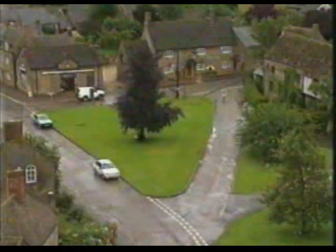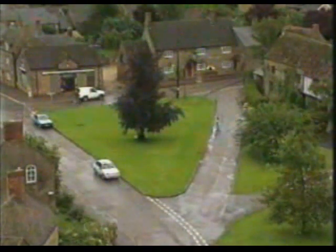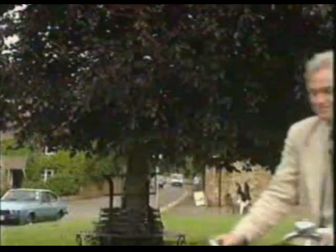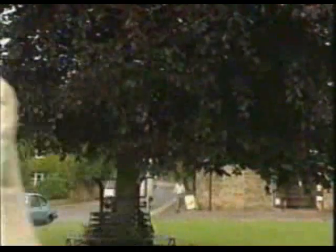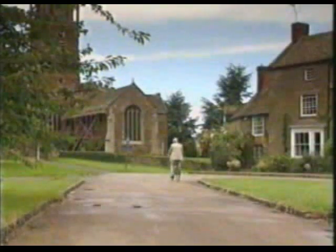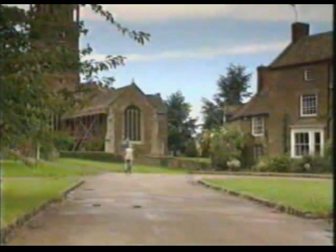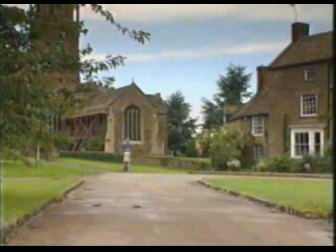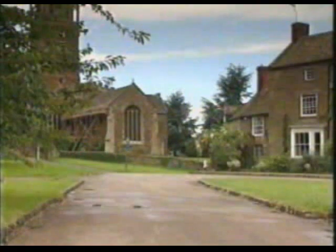Many of the houses in the centre of the village are 300 or 400 years old. This square certainly hasn't changed much. For centuries, this was the whole village. At the end of the square stands the church of St. Peter and St. Paul. It was built between 1220 and 1450 and is the oldest building in the village.